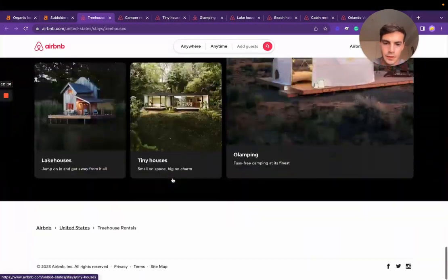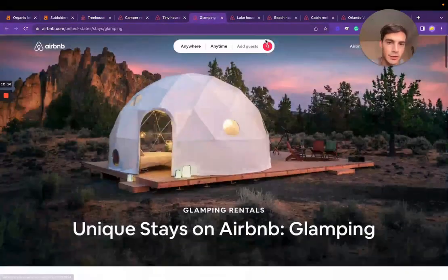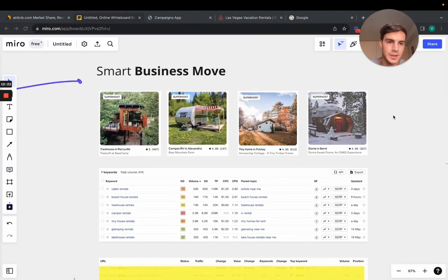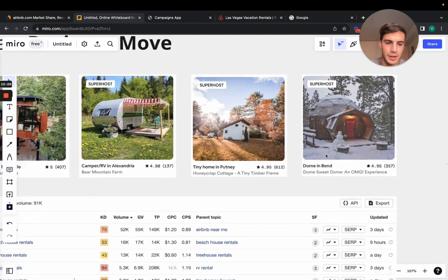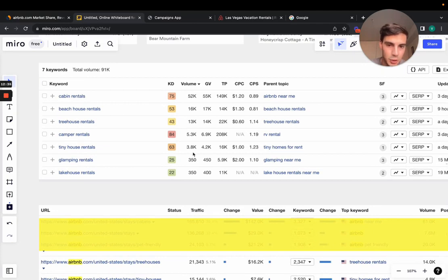And then if you scroll down here, again, pretty custom with the breadcrumbs. So they have these templated pages that they're using on every single thing, right? Even the unique stays pages. And reason being why this is a smart move. By the way, these unique stays again are tree houses, camper vans, tiny homes, domes or bungalows, right? And they're grabbing a bunch of these keywords. So for example, for cabin rentals, beach house rentals, look at the search volume these keywords have, right? It's insane. Beach house, tree house, camper. So every single month, tree house rentals get 13,000 searches every single month. That's just for the keyword tree house rentals. What about rented tree house or rented tree house in the US, rented tree house in Texas? So there's a bunch of different keywords that can stem from this one, right?